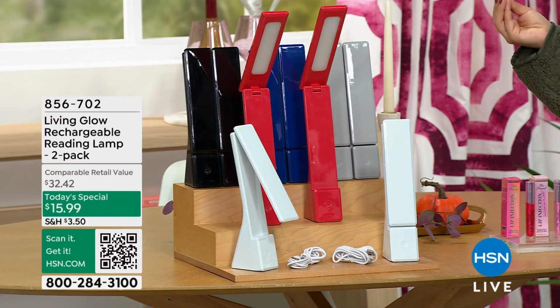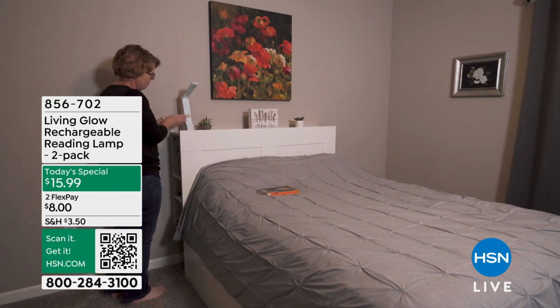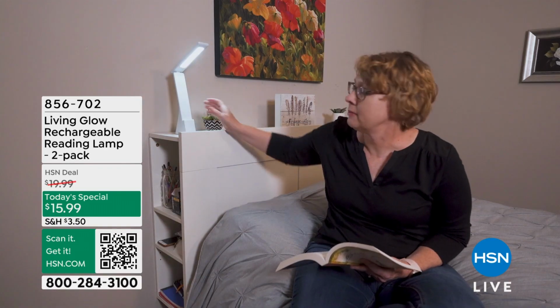Since we launched this at midnight, I think we are well over 12,000 sold. So grab it. It's already a customer pick. So many use it. Paint your nails. Bring it into the garage. Leave it by your nightstand or bring it into the bathroom.